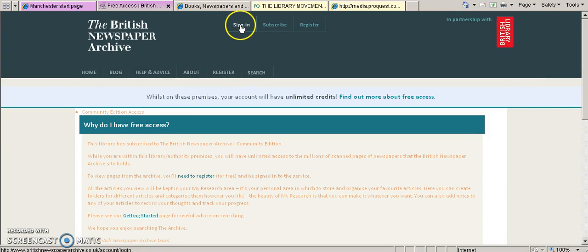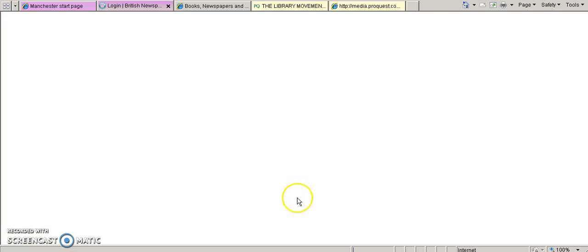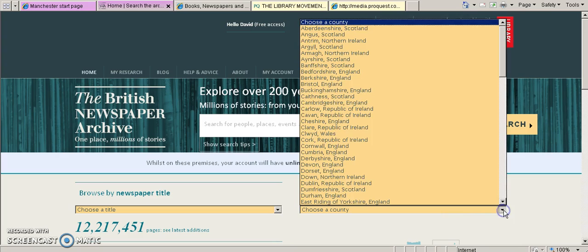And what you need to do is to register, first of all, your email address. Now this can be any email address you want, your work or your personal email address, it doesn't matter. Once you've done that, it's a simple registration page. You just need to put in your name and your email address and your password. You can navigate back to the website, put your email address in, put your password in, and as long as you're in a Manchester City Council library, it will recognise that through the IP address and give you free access.